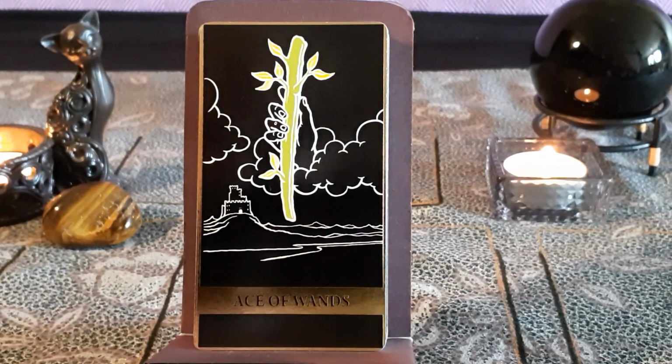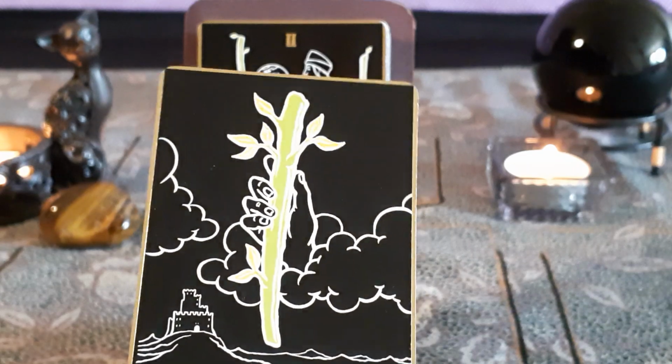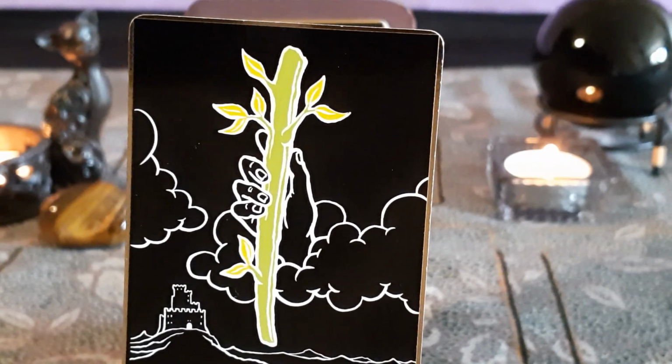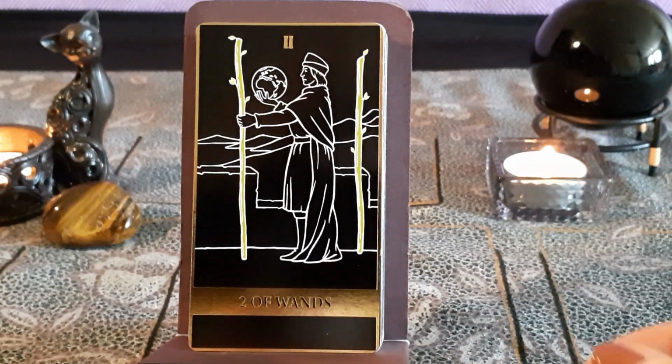All right, now this is the one that I thought might show up with some of that special lighting and glow in the dark. It is more green than it is the yellow that's being picked up. So that's our Ace of Wands. There's our 2, and you might see some of the color in his wands there.